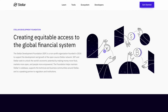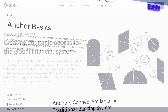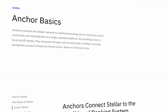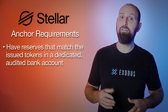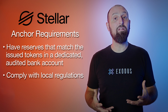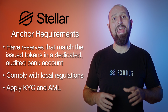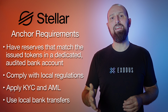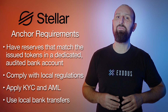The Stellar Development Foundation, which is the nonprofit organization founded in 2014 by Jed McCaleb that works for the advancement and development of the network, sets some standards that all anchors should meet. These include always having a reserve that matches the issued tokens in a dedicated, audited bank account, complying with local regulations, applying KYC and AML policies when on-ramping or off-ramping users, and using local bank transfers and not wire transfers. For these reasons, anchors are usually local businesses that issue a particular currency and serve customers in their specific country or region.